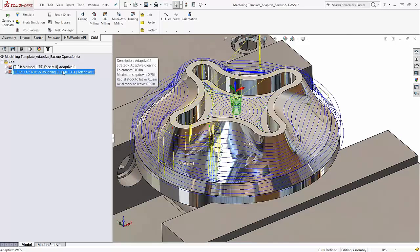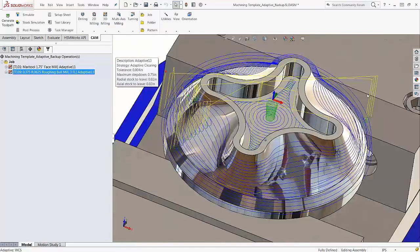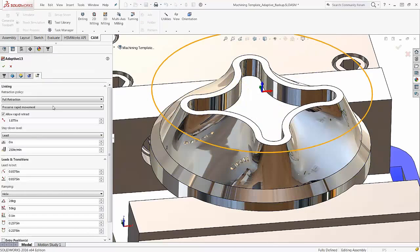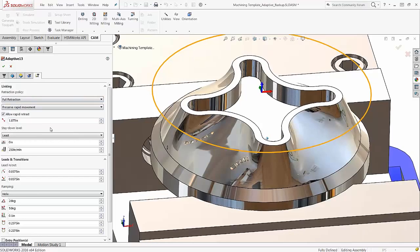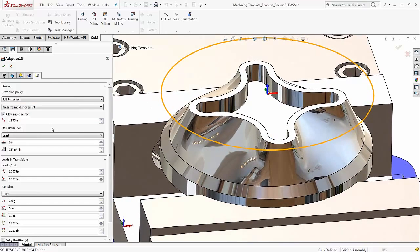You might see some retract moves in here, and sometimes you might not want to see all those retracts. You want to be able to see them more minimized. What you can do is edit and go into the linking parameters. This is one of the questions we get often: understanding the retraction, the stay down level, and how we can adjust it to keep that tool engaged as much as possible in the most efficient way.